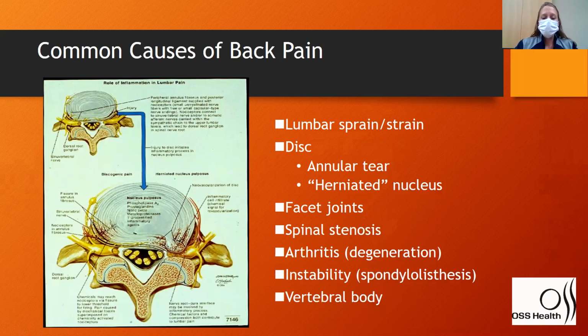So some of the causes. When we're talking about low back pain, we just talked about the anatomy. Now, how does that anatomy correlate to pain? I've listed these in reference to work injuries, the most common starting at the top, the least common at the bottom. A lumbar sprain or strain is going to be your most common injury that we're going to see with work injuries. Someone either overexerted themselves, lifted something too heavy, etc.